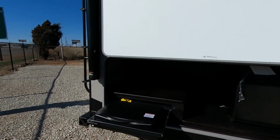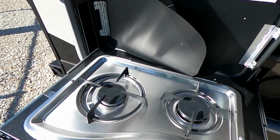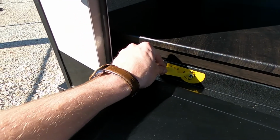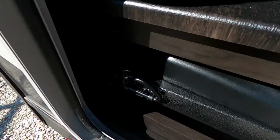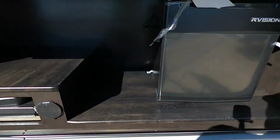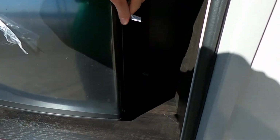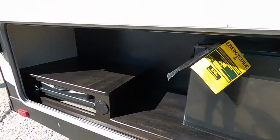So here is our outdoor kitchen. Now in our outdoor kitchen, we're gonna have this 2-burner gas stove that we can turn on and off with this guy right here. And then whenever we are driving, we can lock it back in place so it's not gonna go anywhere. And then we do have a nice little mini fridge that still has the tape on it, so I can't open it. There we go. All right. Nice little mini fridge here. You guys know I love the good magnet doors that hold this thing up in place. We'll lock this guy back up.